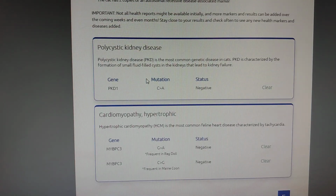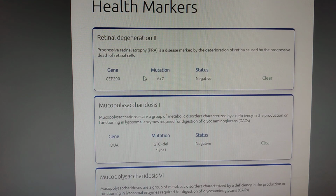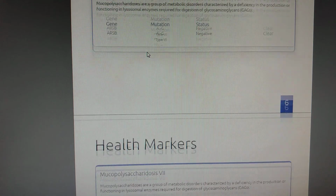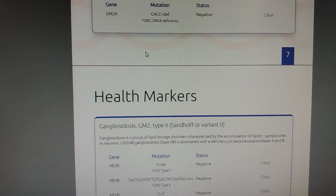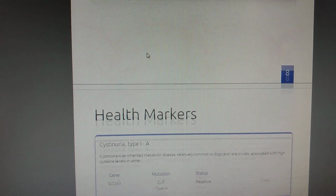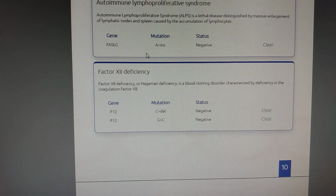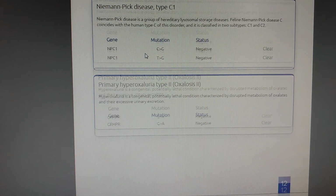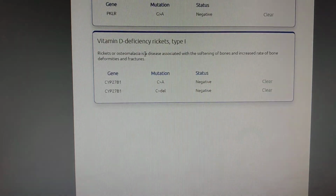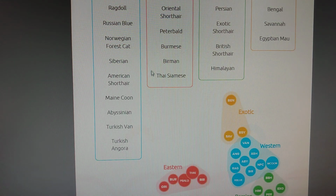Okay. So it's all negative here. The health, I take care of him, and I try to brush his teeth every 2 weeks. The health problems, I take him to the vet, taking care of him. Already got shots, and all negative here. All negative, no positive, all negative. And this means healthy. So we got all this information here.